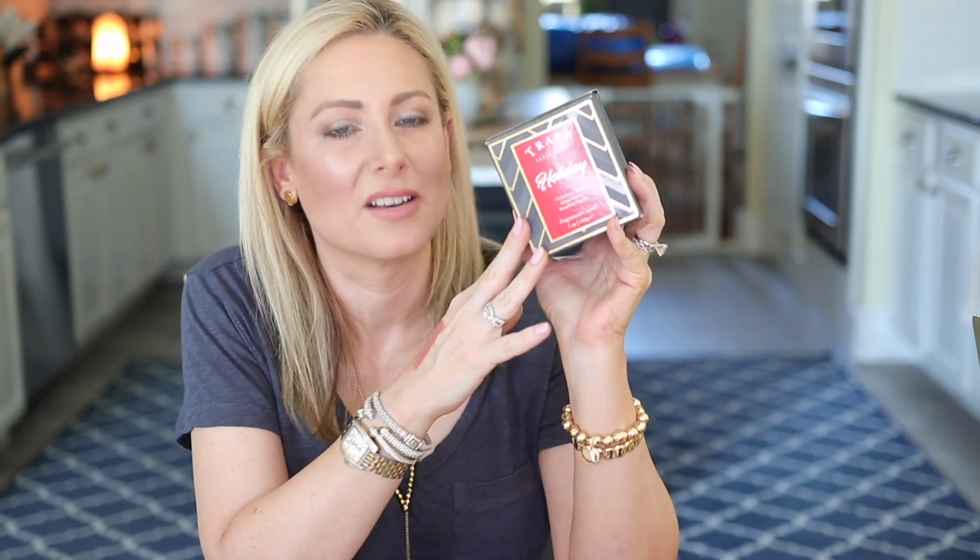I guess I had fall on the brain. Maybe that means they're releasing these again. These are the Trapp Candles, and I usually get doubles and hoard them because they're generally limited edition. But now with Amazon, you can get everything you want pretty much year round. These are the Trapp Candles in general. I love a ton of their scents. My favorite, other than the limited edition ones, probably Sexy Cinnamon. But this holiday one and then this hearth one are my absolute favorites.